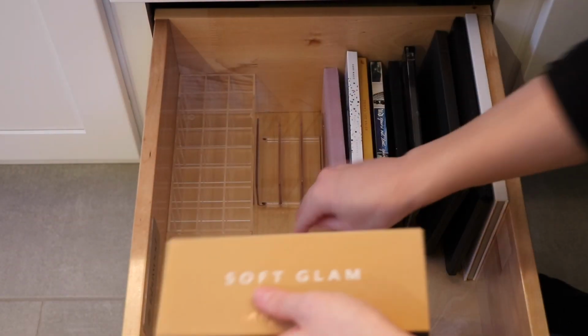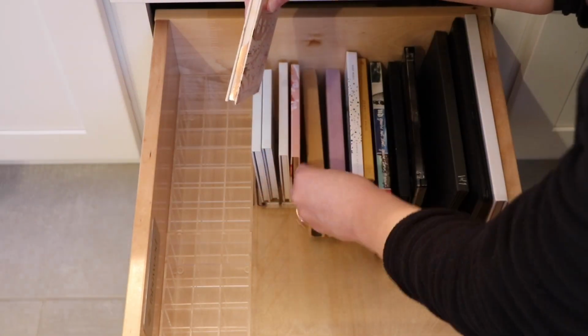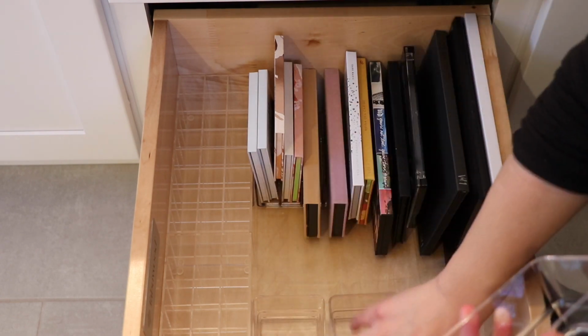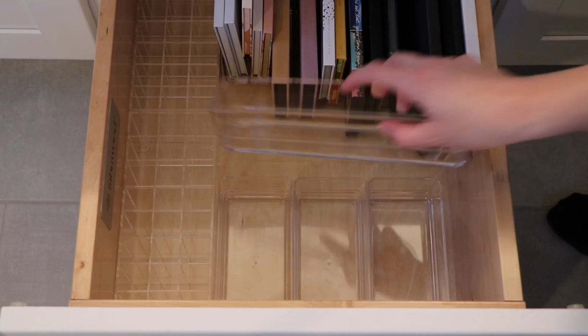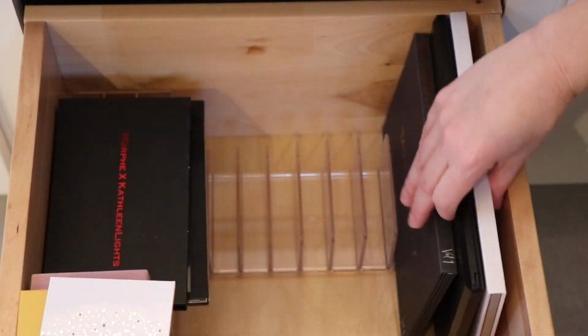So at this point, I'm not loving the way the palette organizer is looking. I feel like it's very bulky. I feel like things are just not fitting properly, and I'm unable to fit the remaining containers within the drawer. So I'm going to take the palettes out and remove the palette organizer, and try to work things out a different way and see if I can get a better fit.